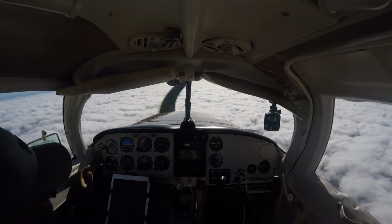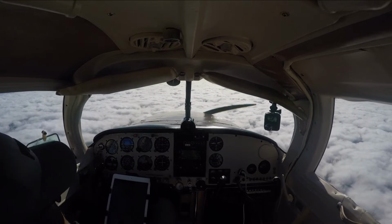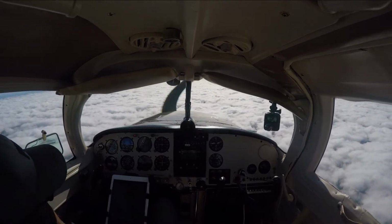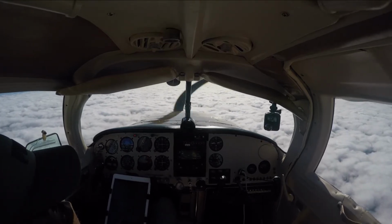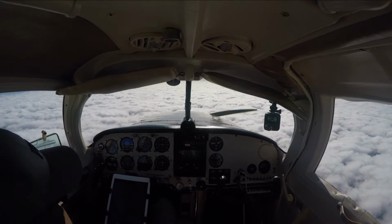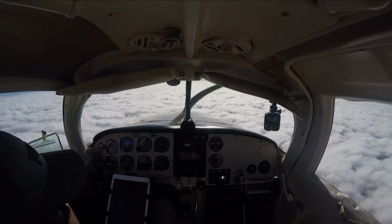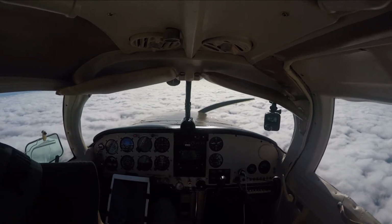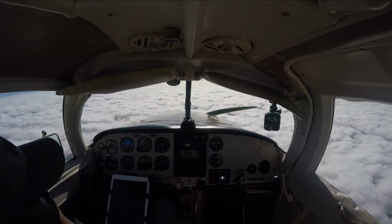Lexington right now is deviating me because of airline traffic landing into Lexington. So they deviate me quite a bit right now. But here's the good thing. Every time I fly, I end up doing some VFR over top.